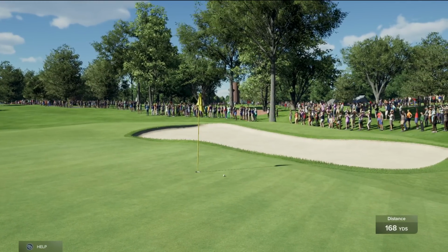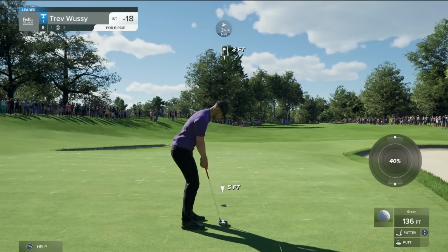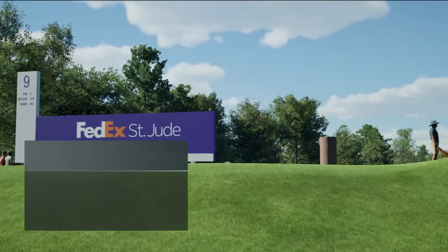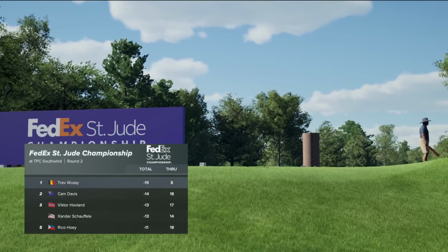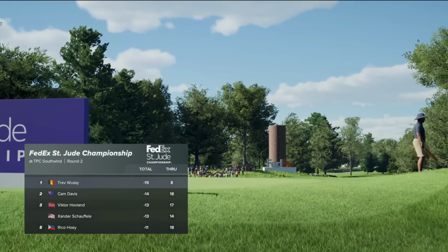Oh, that is beautiful. A birdie putt coming up. This could be a big one. The putt goes in, and that cushion is getting wider. As we move on to the next hole, he is up by 5 shots.